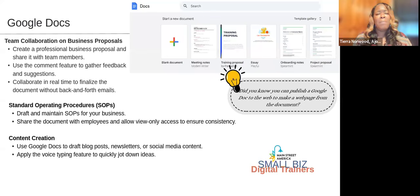So for people who maybe have a program going on and all of the information about the program has been typed on a Google Doc, well, you can publish it to the web and get a URL that you can share on social media, via email, or however, but it'll bring people directly to a web page that is that document. Awesome. No charge for any of those great tools. This is a free program that you can use for your business.